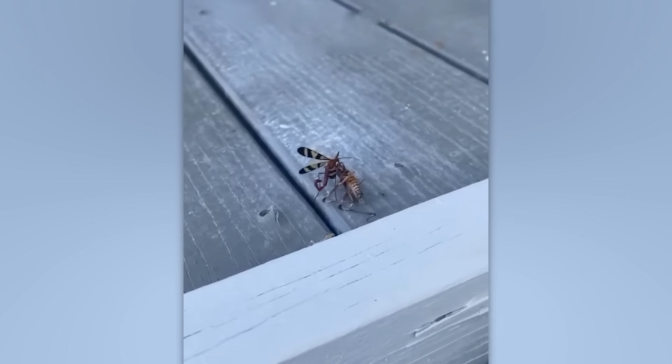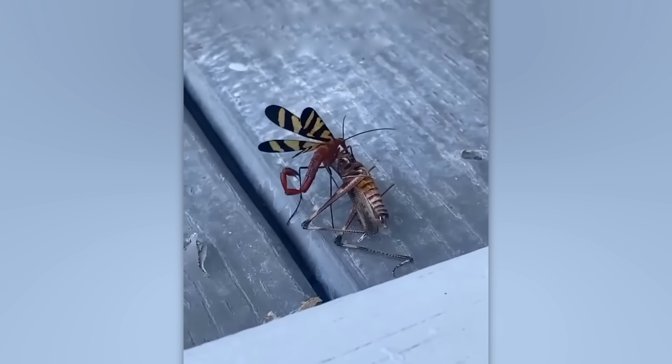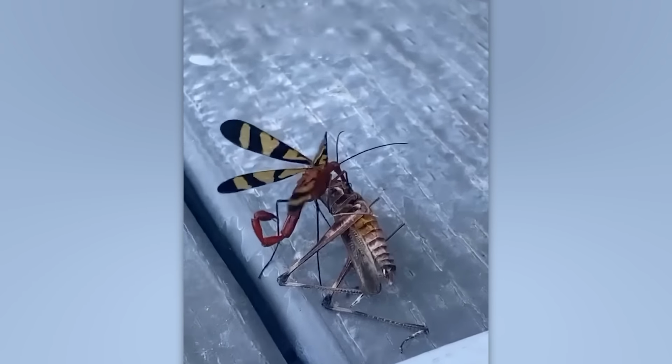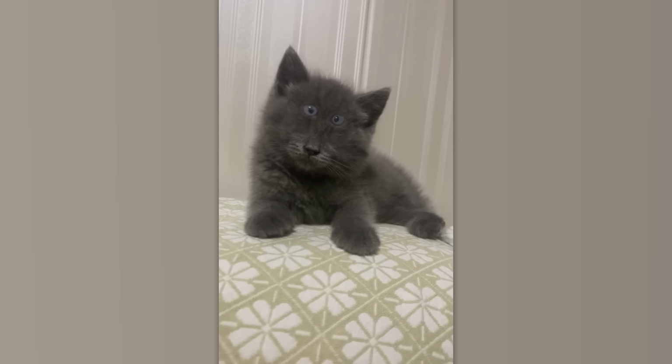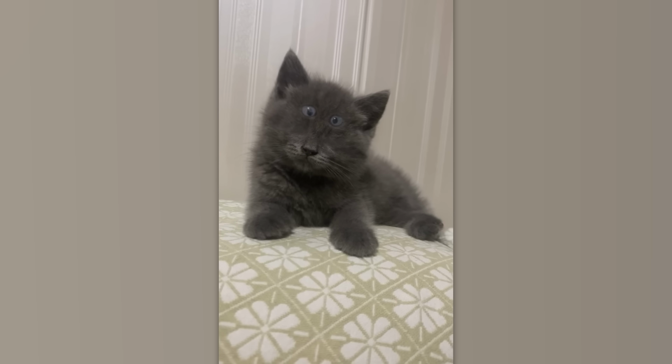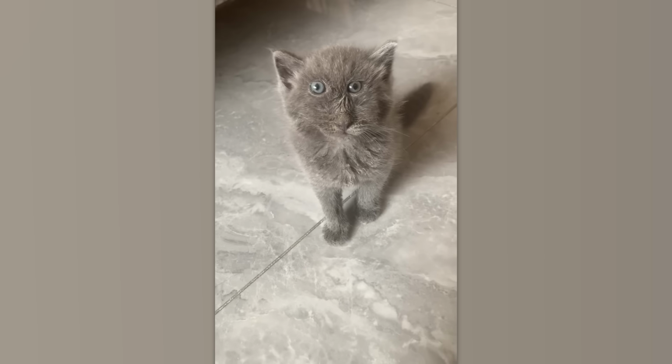Good news, now you know what a scorpion with wings looks like. Bad news, these scorpion flies actually exist. And yes, they can fly. Mother Nature might have made this cat look unusual, but that didn't stop it from finding loving owners and becoming a social media sensation.